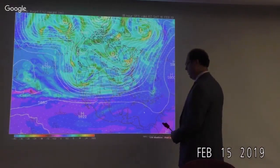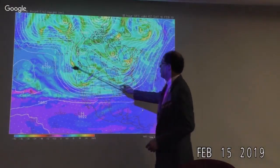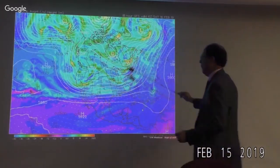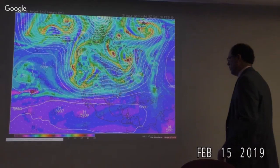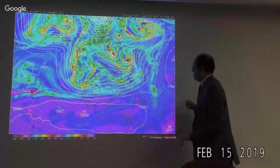Whoa, what happened? We got a difference in the color scheme or something? Oh, this is one of those where something's just wrong in the model. Let's do 3 hours past this. You can tell when the winds are a little bit funny. Yeah, okay, so here we are at 3 a.m. tonight.